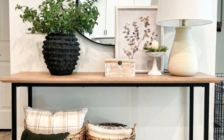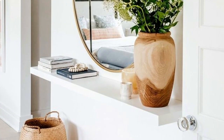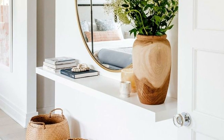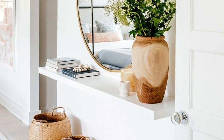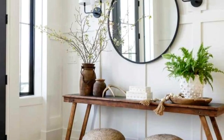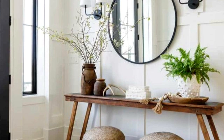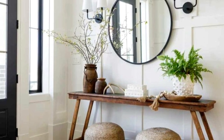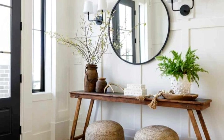When it comes to style, there are lots of decorative touches that make entryways welcoming. For example, turquoise doors add a burst of cheerful color. A couple of small plants infuse the space with a little greenery. Mirrors help to brighten the entryway by reflecting sunlight from nearby windows and doors.